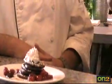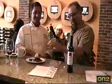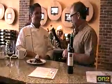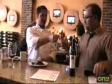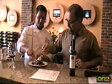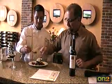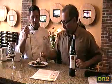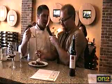Well, we're going to dive into this, and him and I are going to have a little bit of this, and then we're going to share it with our guests here. So let me put this down so we can carve into this, and let's give that a little whirl. Oh. Wow. Tastes like German chocolate cake.